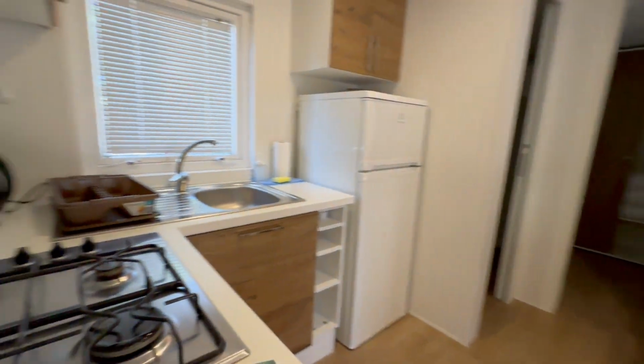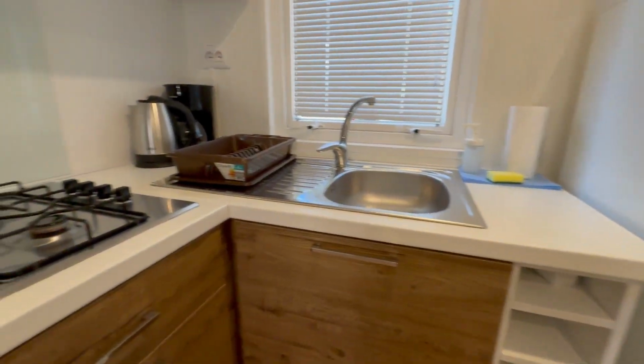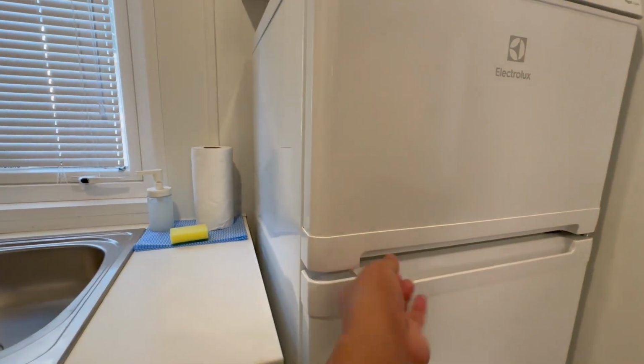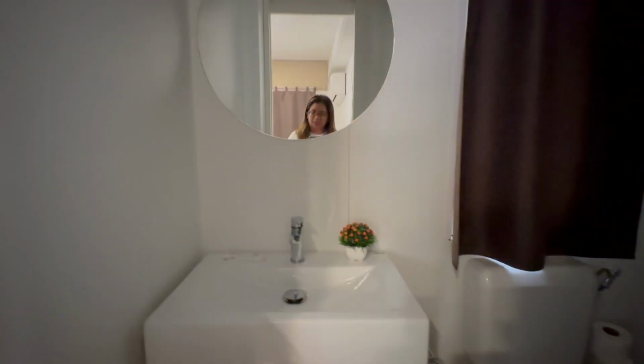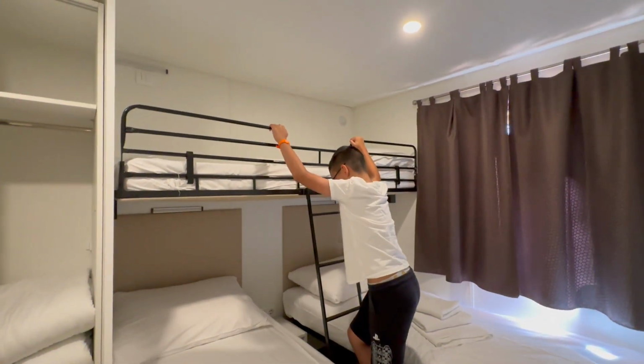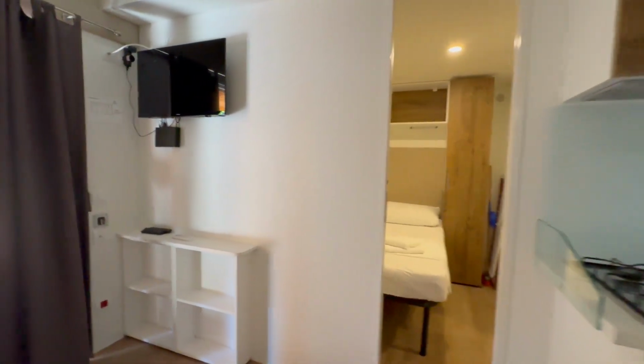And here is a mini kitchen. We need to make food. I think we're gonna have to make breakfast or some snacks to eat. Another toilet here with shower. And this is for kids with bunk beds. Yes, I was excited about this. Yeah, I'm gonna be in the top one. Oh, cute. Yeah, this is so cute.